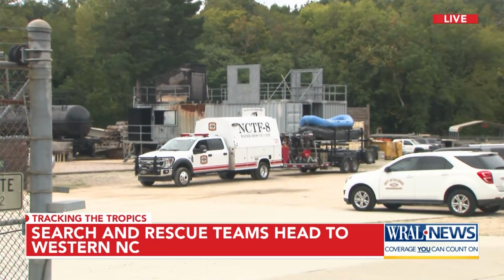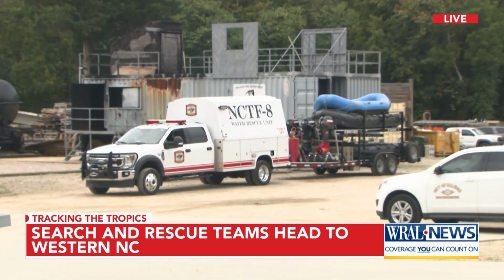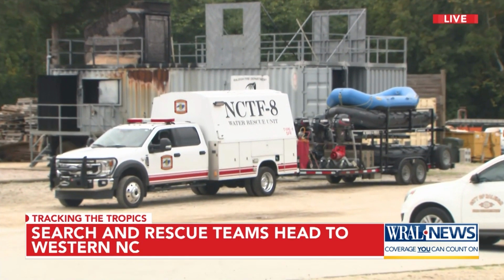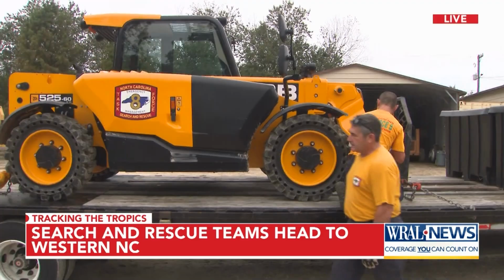Yeah, just a few moments ago, Chris, about 30 firefighters, EMS, and rescue crews left this training center here near downtown Raleigh, and they're headed 6 hours west to Waynesville, that is in Haywood County. You can see one of the boat teams here is just getting ready to hit the road, heading that way where they will start their necessary precautions and staging for the next week in that area.